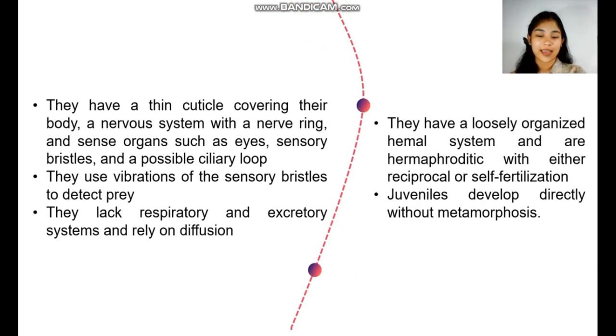Another one is that they have a thin cuticle covering their body, a nervous system with a nerve ring, and sense organs such as eyes, sensory bristles, and a possible ciliary loop. And they use vibrations of the sensory bristles to detect prey. So, muna ilang gamiton pang detect of prey of vibrations. And fun fact is that they lack respiratory and excretory system and rely on diffusion alone. No? So, mo na siya.